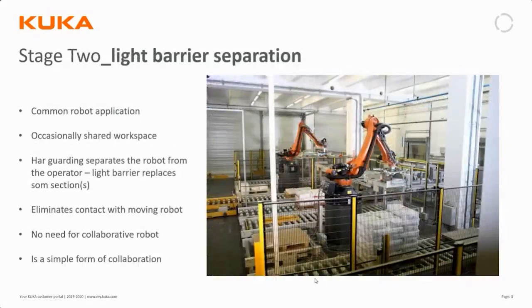If we then move on to the second stage, it's pretty much the same, but the hard guarding is not 360 degrees around the robot cell. We instead have some kind of light barrier or equivalent equipment that allows equipment or persons to enter the zone safely. That could be that there is a need of loading or unloading some fixtures or whatever during operation. This is also a quite common robot application, and what it's basically done is that the workspace is occasionally shared.